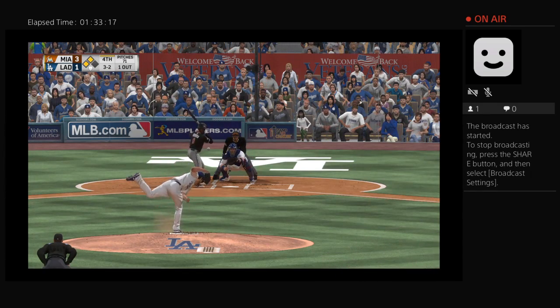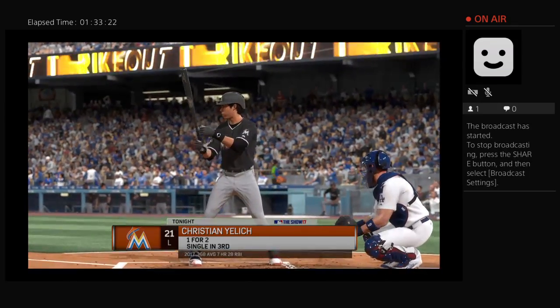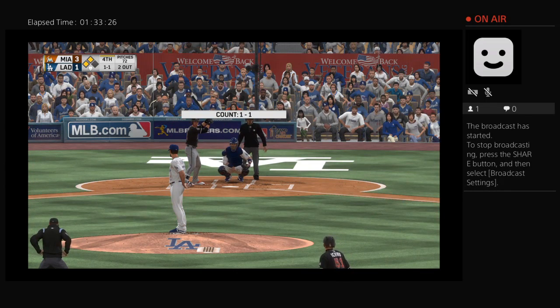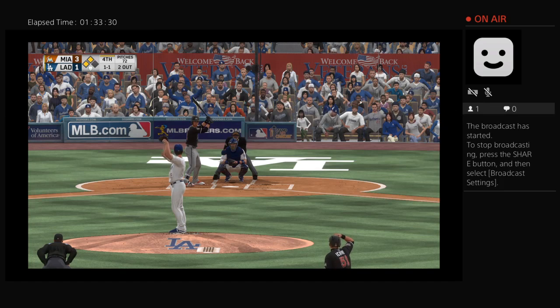He's set. Here's the 3-2. Struck him out. Struck him out again, I should say. His third punch out of the game. The center fielder, in is Christian Yelich, 1 for 2 on his line so far in the game.